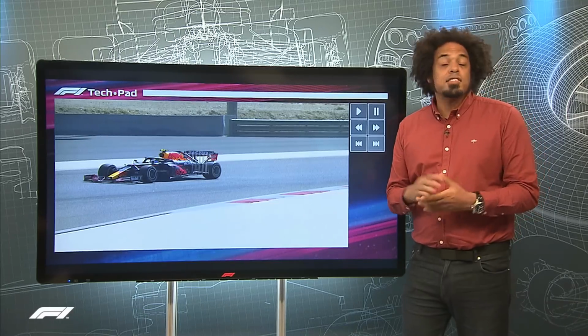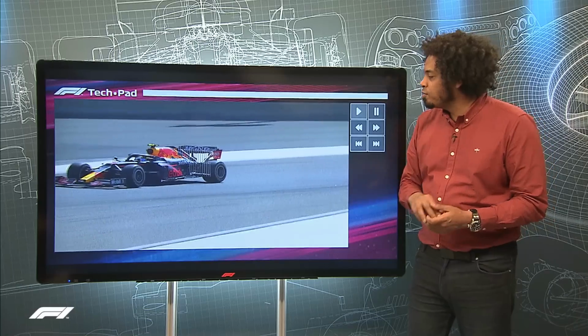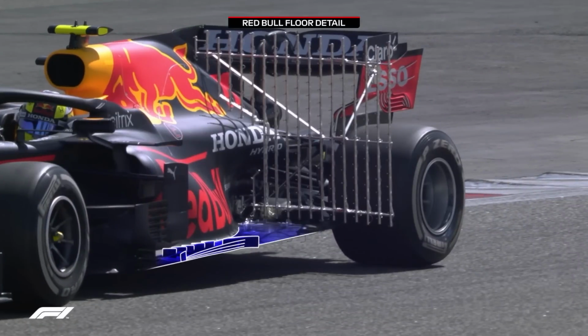Red Bull have also been, as everybody has, playing around with their floor, and I just thought we'd take a quick look to see what Red Bull have done. They've got an aero testing rake on there. This is from pre-season testing. You can just see some of these structures around the mid area of the floor.